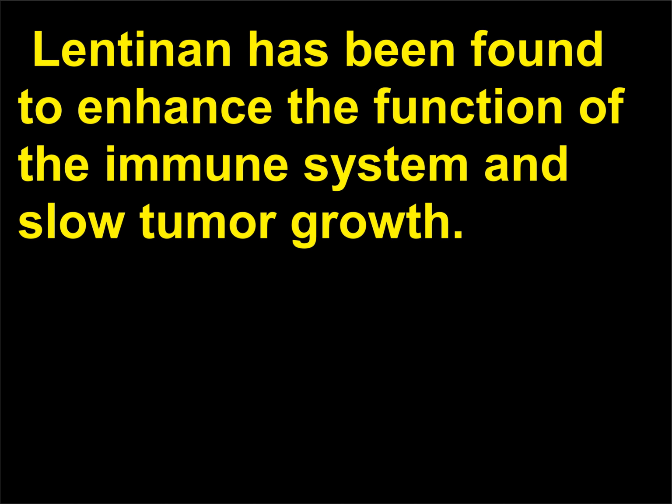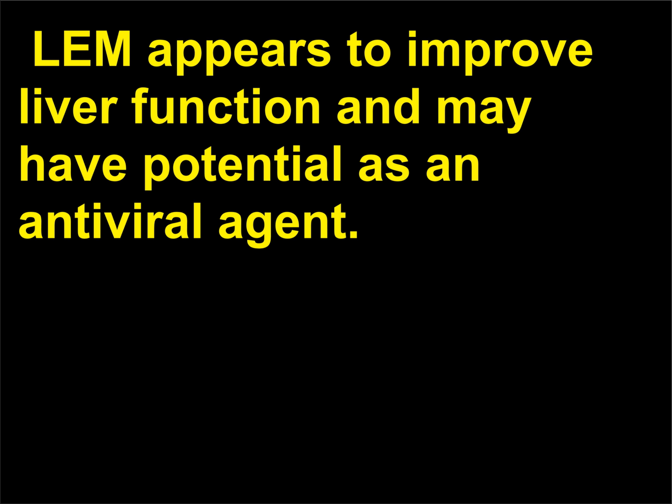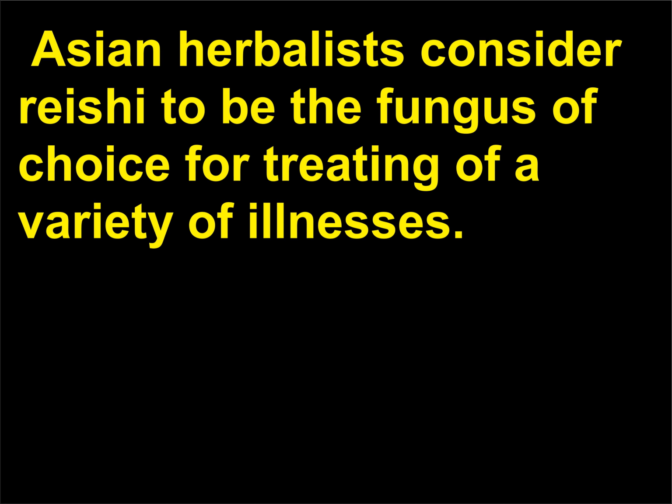Lentinan has been found to enhance the function of the immune system and slow tumor growth. LEM appears to improve liver function and may have potential as an antiviral agent. Asian herbalists consider reishi to be the fungus of choice for treating a variety of illnesses.